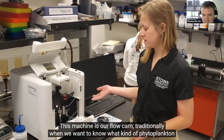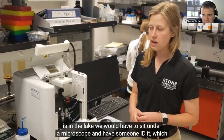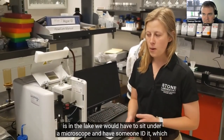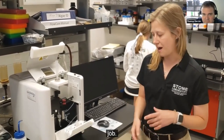So this machine is our FlowCam. Traditionally, when we want to know what kind of phytoplankton is in the lake, we would have to sit under a microscope and have someone ID it, which takes a long time and it's not the most fun job, so not a lot of people will do that job.